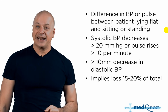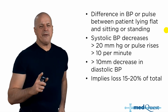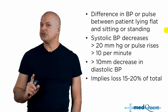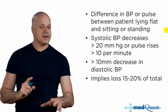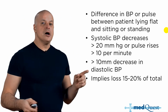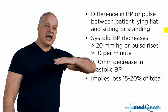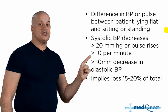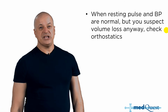That's what orthostatic means. It means a 15 or 20% volume loss. How much volume loss is a blood donation? A blood donation is only a loss of about 10% of bodily volume. So when you stand up, you shouldn't drop your blood pressure or raise your pulse. But when you've lost 15 or 20%, you have a normal blood pressure and pulse when lying flat, but when you stand up, the systolic drops by more than 20, the pulse goes up by 10, the diastolic drops too. That's orthostatic. It's a wonderful thing.